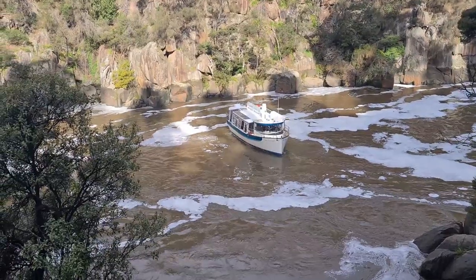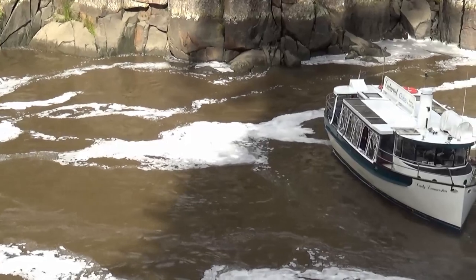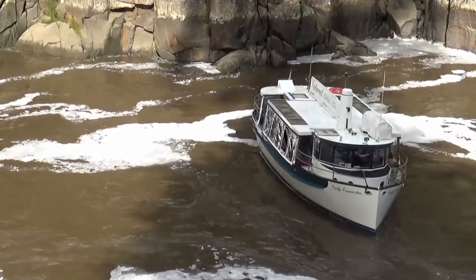The driver of the river cruise boat must have turned off the engines to demonstrate the power of the rushing waters. Pretty cool.